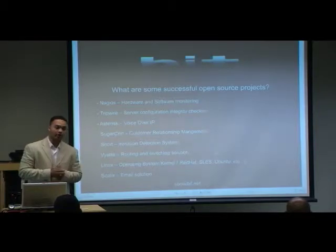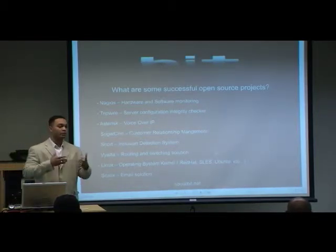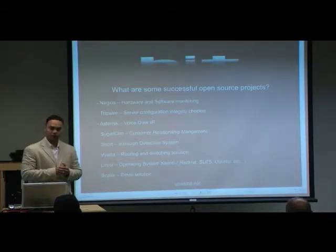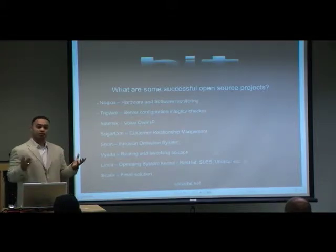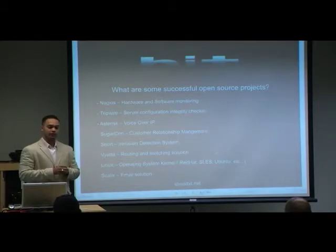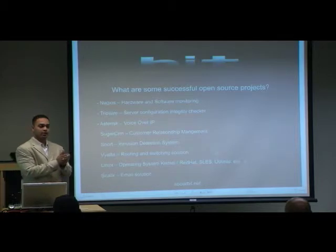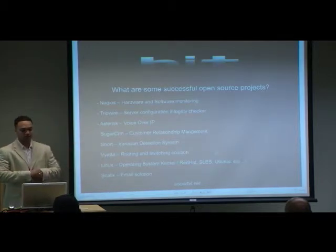Then we have Tripwire, which is a server configuration integrity check. A lot of people, for security reasons, want to make sure nothing changed on their server, and companies have a change management process and want to verify when change happens, because if it's outside of a change management scope, they can get in trouble with Sarbanes-Oxley and stuff. So it helps with the change management process.